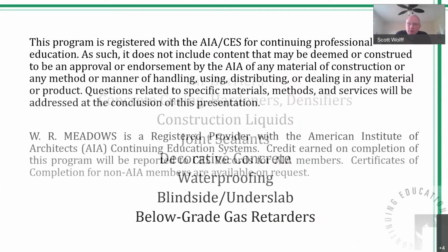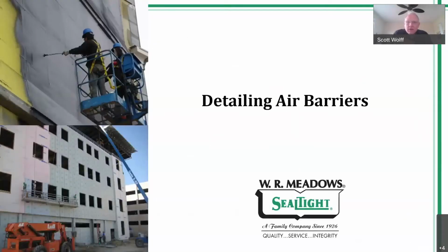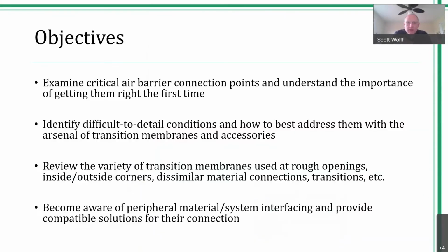So with that, let's go ahead and jump in. Got a ton of stuff to cover here, and I'll get started. The learning objectives today are to examine critical air barrier connection points and understand the importance of getting them right the first time. Also, we'll try to identify the difficult to detail conditions and understand how to best address them with the arsenal available: transition membranes and accessories that manufacturers provide.